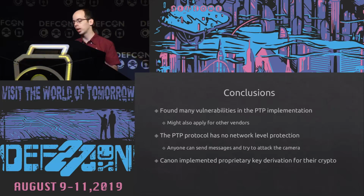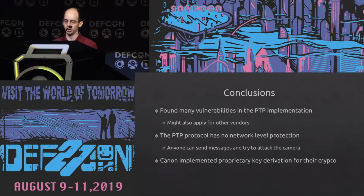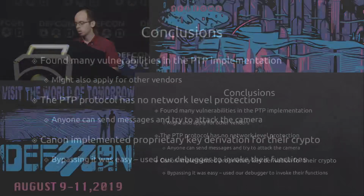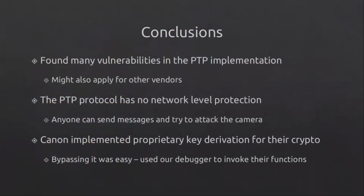And just last note, Canon implemented a proprietary key derivation for their crypto for some unknown reason. It didn't add additional security, and it didn't actually stop me implementing anything. So bypassing it was easy. We used our debugger to invoke their function, and that's it. So I don't know how the crypto works, but I bypassed it. So there's no actual reason to re-implement or invent your own crypto. It doesn't work.